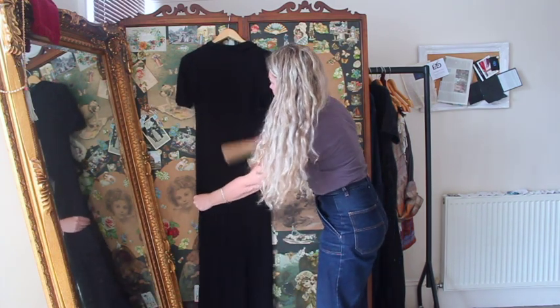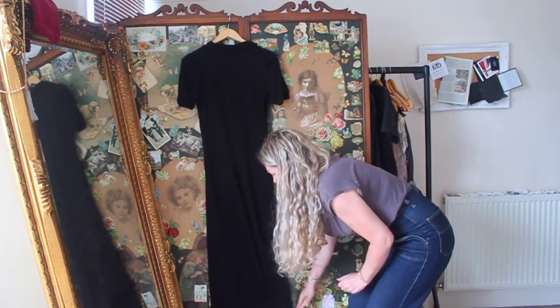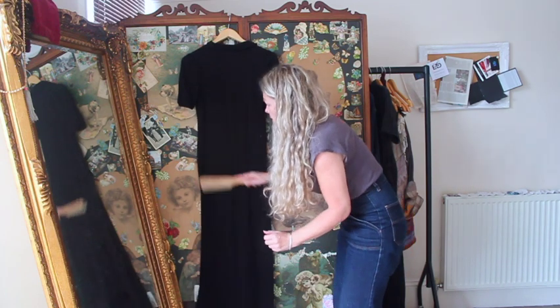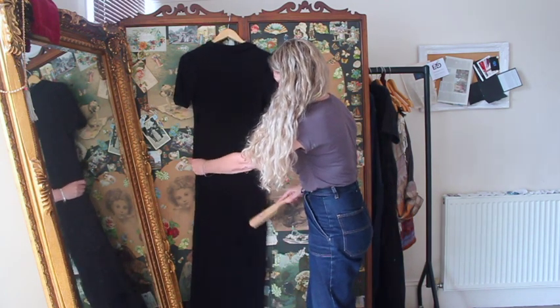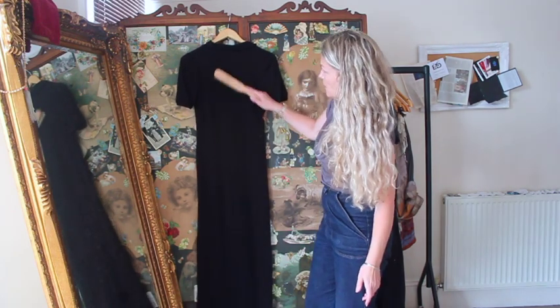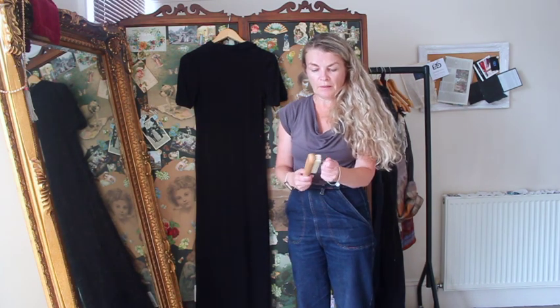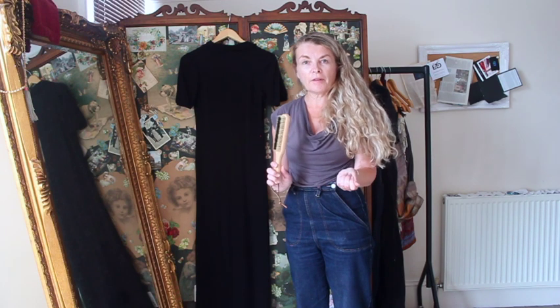You can get this brush from the Clothes Doctor either on its own. I'm sure it's in some of their other kits as well, but I got it as part of the wardrobe refresh kit. And there you go. I don't think you can see that, but that's made a huge difference straight up. And I can just catch the excess and throw that away.